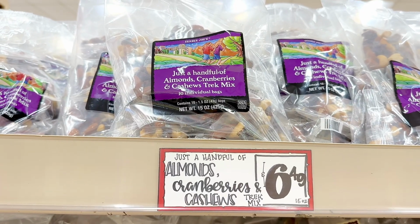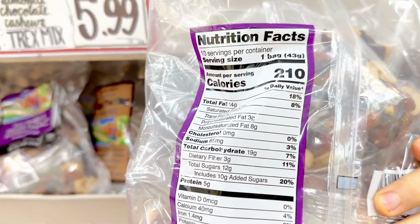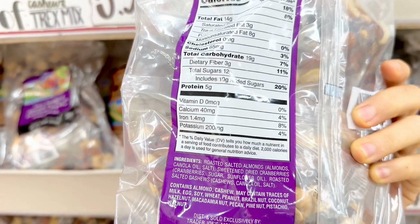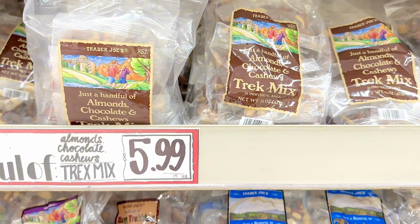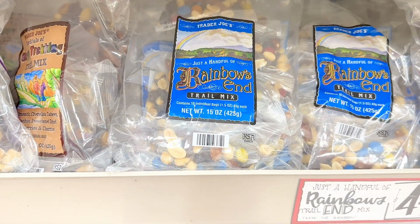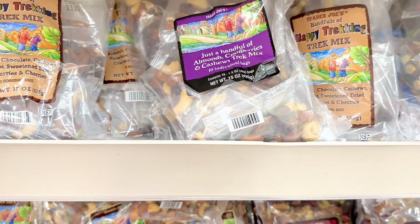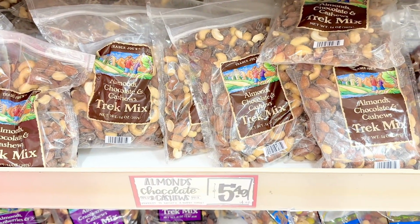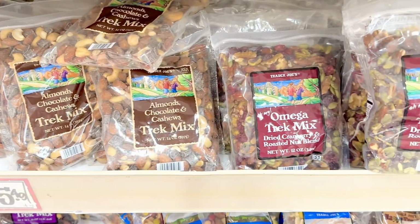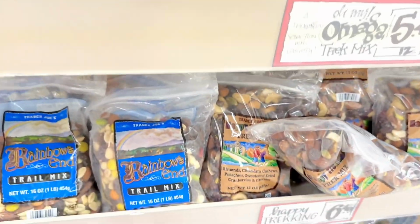There's always so many different trail mixes to choose from, but there hasn't been an updated flavor variety of the trail mixes. So these are all pretty much staples. Nothing new that I see. But they're all good. I just wish in the trail mixes that the nuts were a little bit more crunchy. I feel like if they're mixed with the dried fruit, it comes out a little bit softer. And they're all around $4.99 to $5.49. I feel like the prices have come back down.